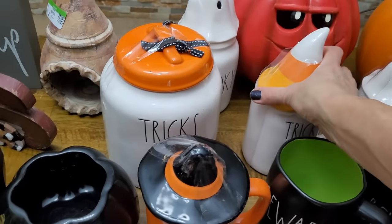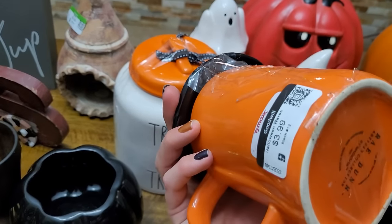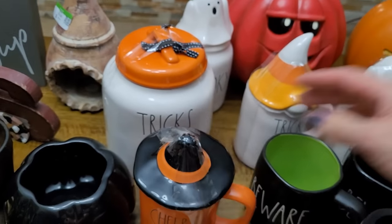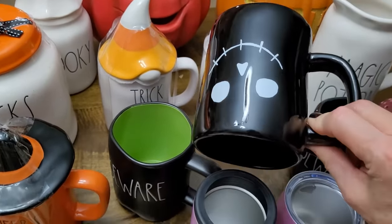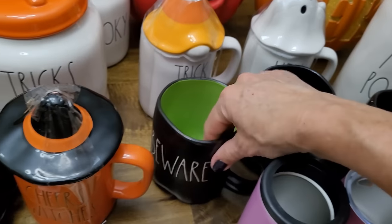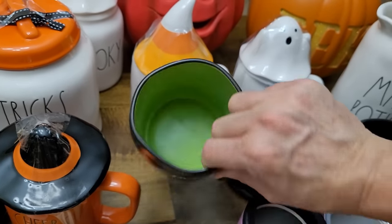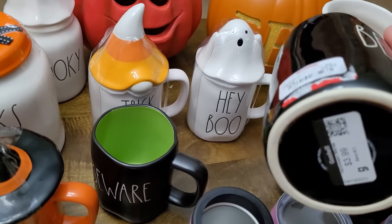lidded mugs here. Let's see, I think we paid four on these. $4 on the lidded mugs. We're asking $18 on the beware ones. These two have a skeleton face on the back. This one is green inside. I paid, what did I pay? I think I paid three on these, four on these.